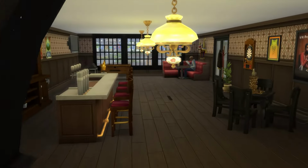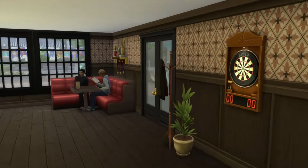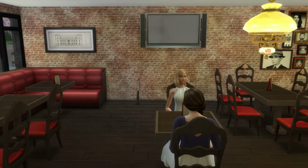Alright, so that is all there really is to this part, and I probably should have gone through the lamp like that. It didn't look so great. But we will swing on over into the restaurant, which, as I think I mentioned earlier, is what this lot is currently zoned as.